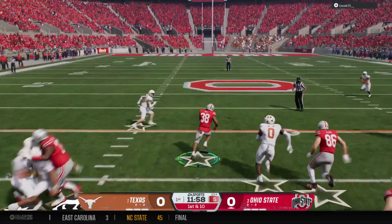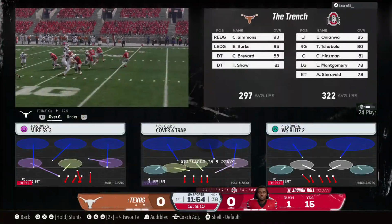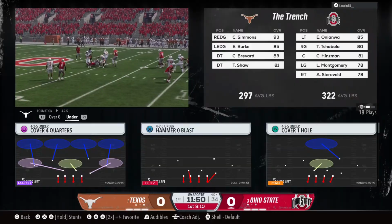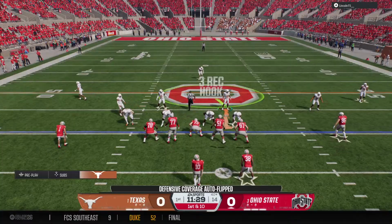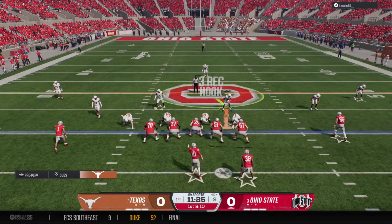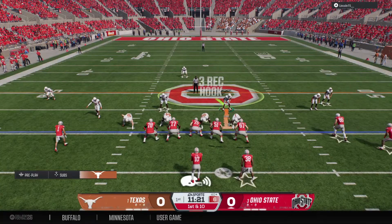Handoff out of the shotgun. First down, looking for more now. They bring him down, but he makes the 40-yard line. That's a solid gain. Well, it's a beautiful run here for the first down, really living up to that reputation of the great backs that they've had over the years. Think about Archie Griffin and Eddie George, Ezekiel Elliott, J.K. Dobbins, just so many great backs. We're seeing another one right here.